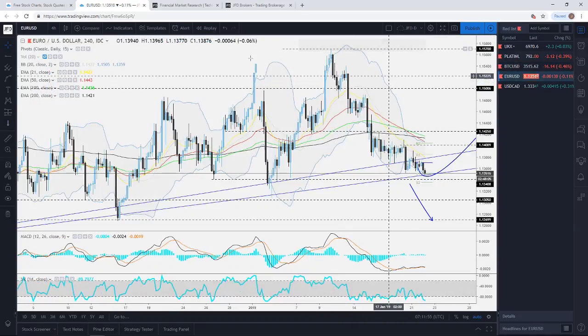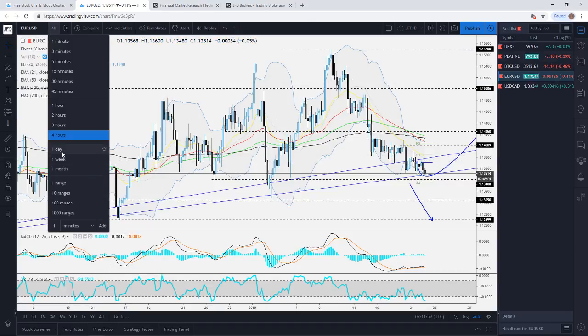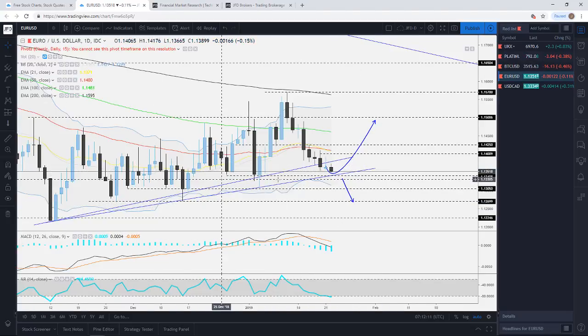Jumping into a few pairs now. The euro dollar. I was talking about this one yesterday, and I was telling you guys to keep a close eye on this little upside support line, taken from the lows of November last year. Of course we have two of these lines here, but the one I'm referring to is this one that connects the lows of December and the low of January.